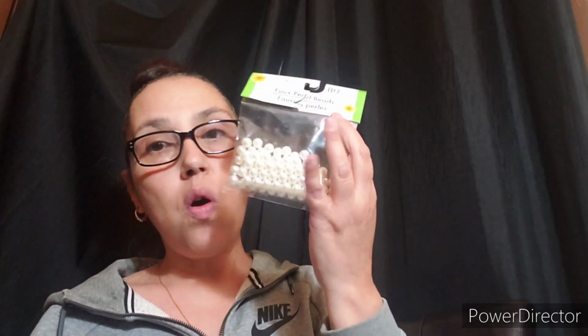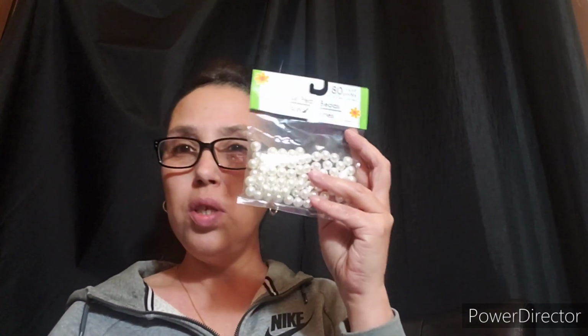And I have these pearls from a previous haul that I bought to do a DIY with and never got to it. So I'm just going to use these to make my Lazy Susan.